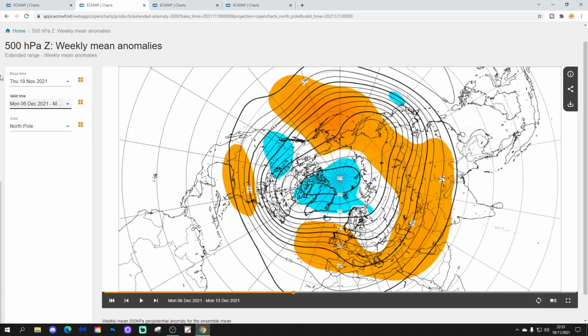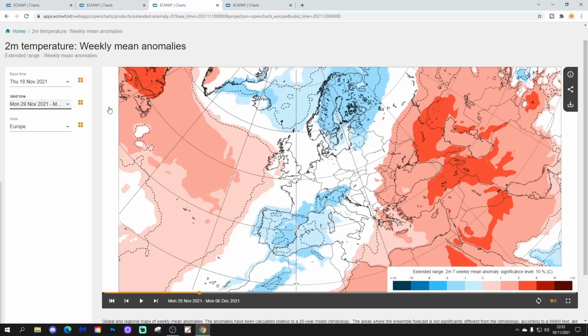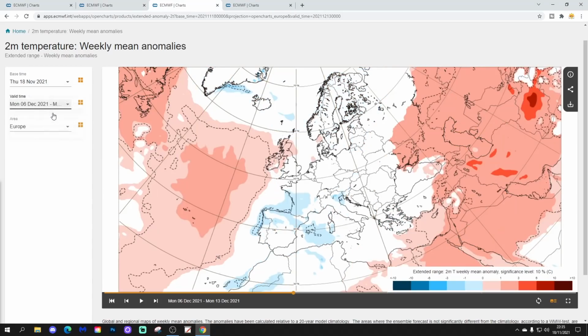So the week 3 500 millibar height anomaly looks like that. High pressure, perhaps a little bit further northwards than you would think from a mean sea level pressure anomaly perspective, though. It means that we might get frost and fog, depending on how far north that high pressure is. But I reckon this is more or less trying to get back to the kind of pattern we've had through much of November, which is mild and dry.